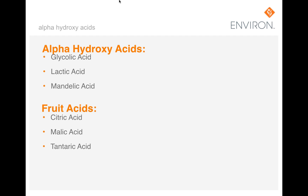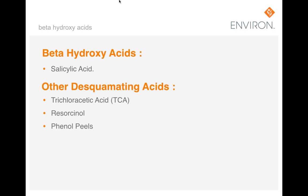Citric acid is extracted from citrus fruits or made from fermented sugar solutions. They may function as chelating agents or pH adjusters. The salts may function as buffering agents or as a fragrance. Malic acid is an intermediate in the skin's Krebs cycle, as is citric acid. Tartaric acid occurs naturally in many plants, especially grapes and tamarinds. They are used as pH adjusters.